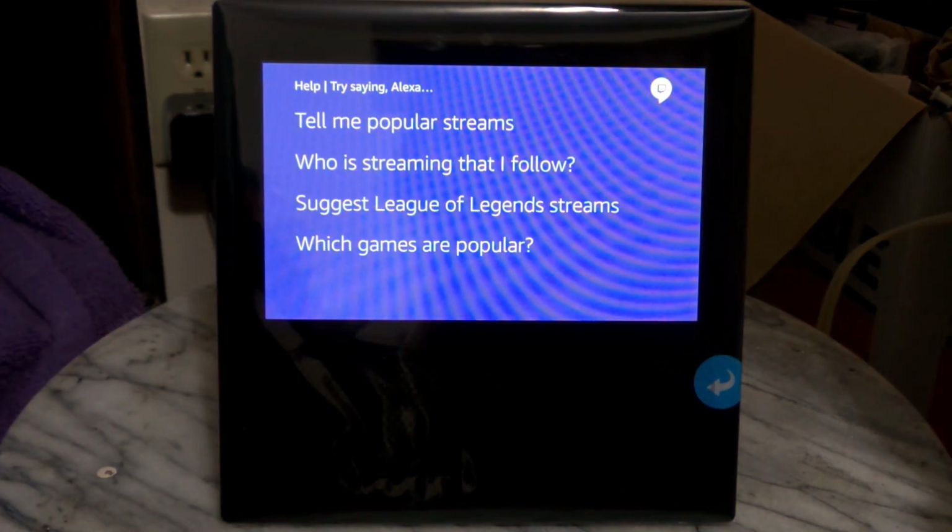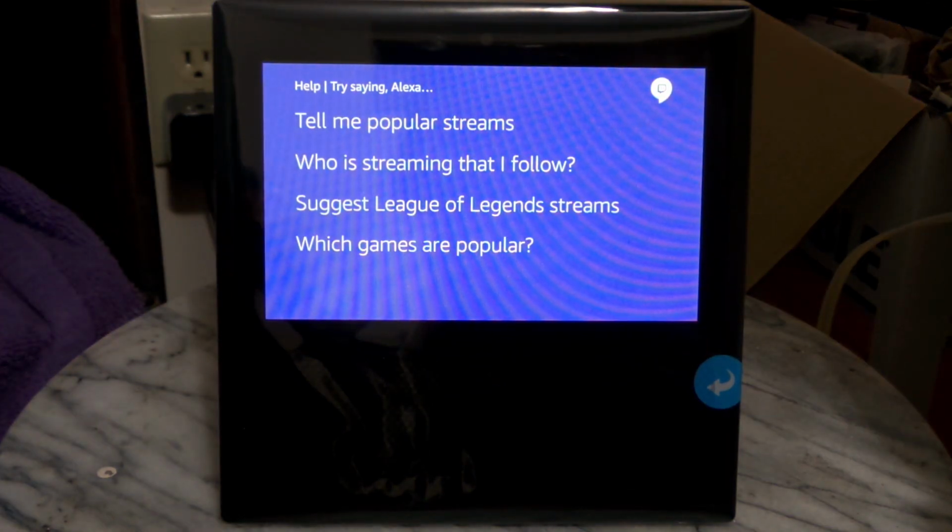The Twitch skill can play channels you follow if you've linked your account. Suggest popular channels. Tell you what games are popular. Suggest channels by game name or Twitch category, and also play channels by name. Try saying, tell me popular streams, or who is playing League of Legends. What would you like to do?